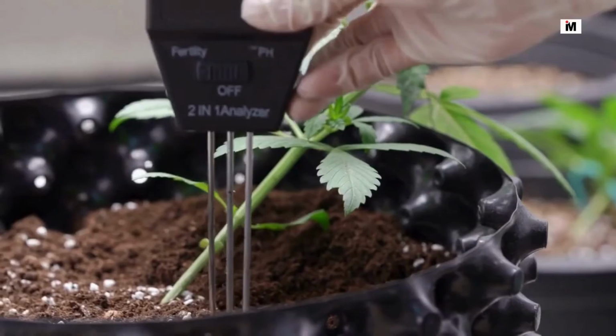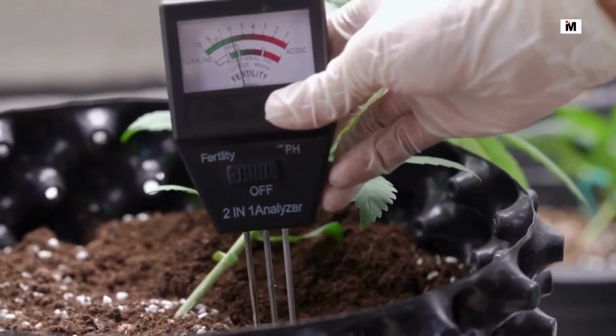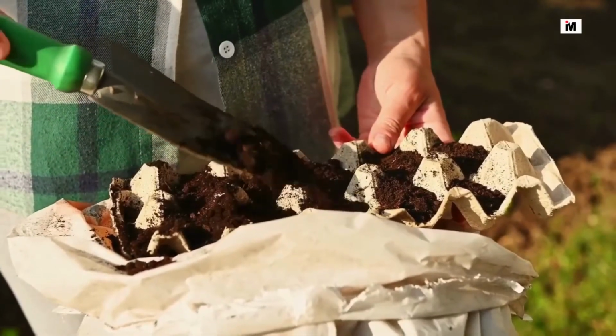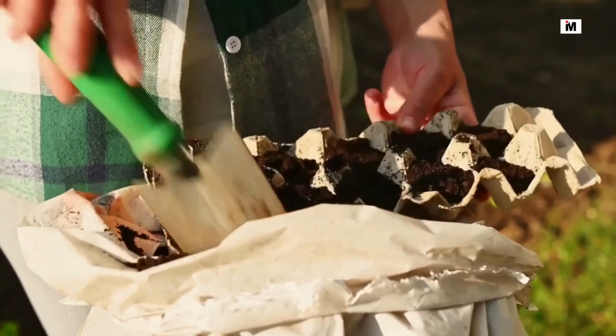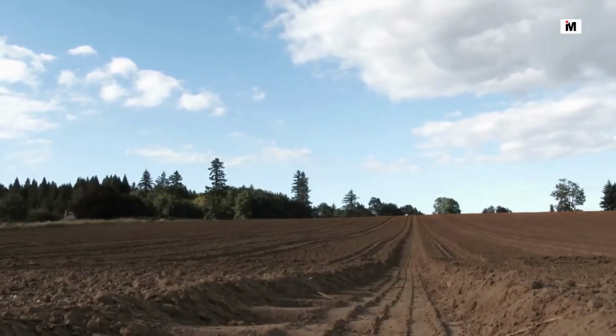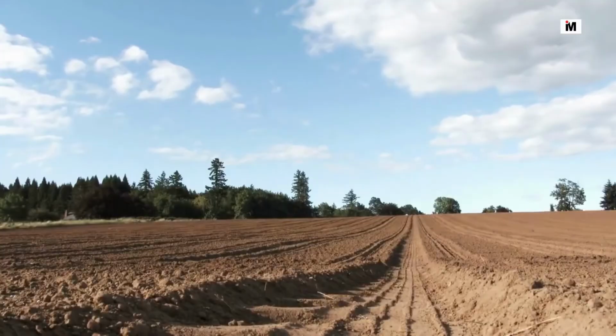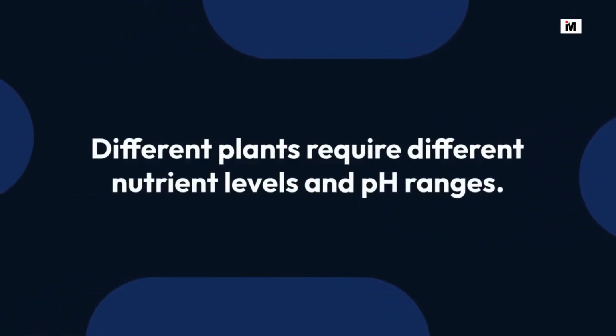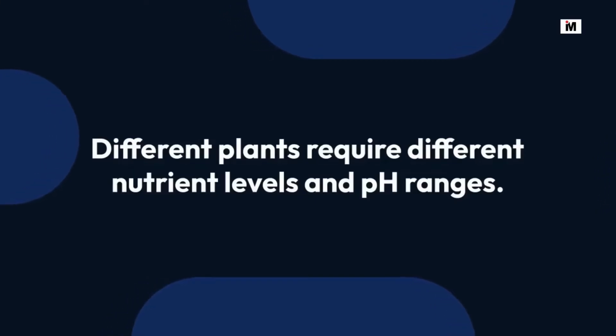Interpret the results. Soil tests will show the levels of key nutrients and the pH of your soil. They may also provide a fertility index or recommendations for improving soil quality based on the results. Consider the needs of the plants you want to grow when interpreting the results. Different plants require different nutrient levels and pH ranges. When to test your soil.